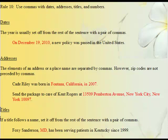Titles. If a title follows a name, set it off from the rest of the sentence with a pair of commas. Foxy Sanderson, M.D., has been serving patients in Kentucky since 1999.